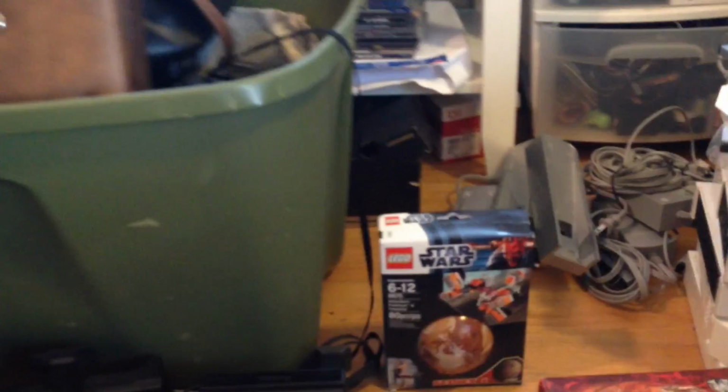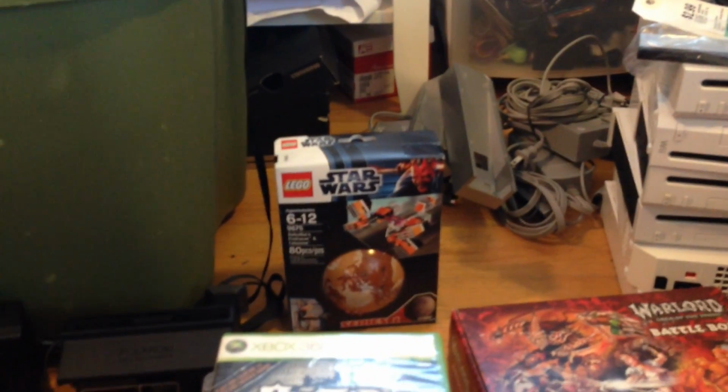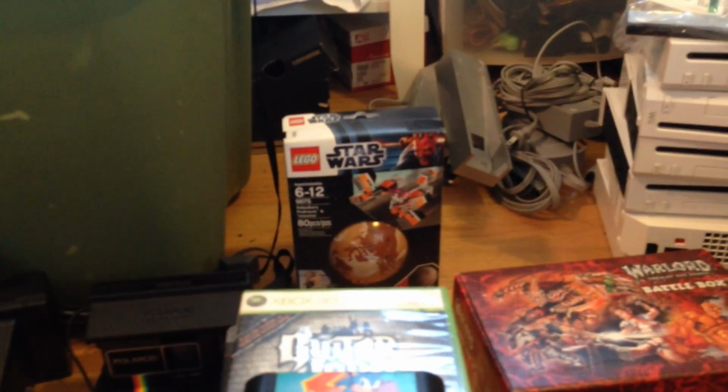Move on back there. There's a little Lego set, Sebulba and his pod racer, and Tatooine. I think I paid $3 or $4 for that. Should get about $12. So, nothing crazy on that.